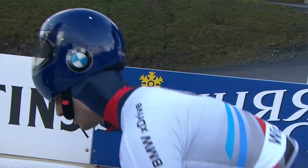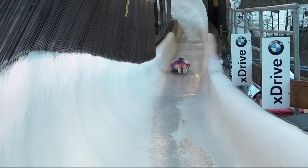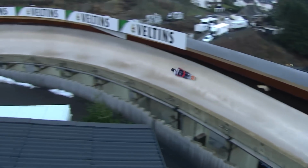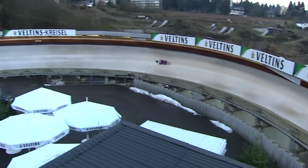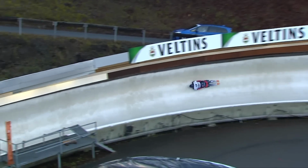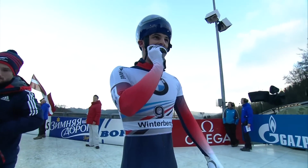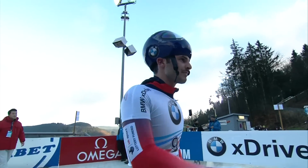Of course, 6th best start was good enough for the start. Look at it, see if the angle of his entry here into the Kreisel. It looks pretty good there. Does he stay in a consistent line? The feet, perfect. Is he tapping them? Looks good. Last race here, he was 7th. That was the World Championships.